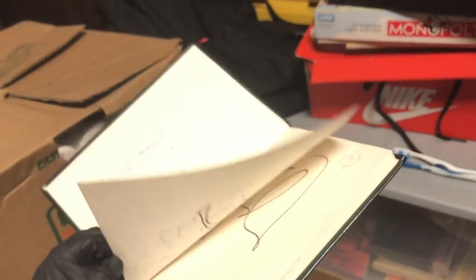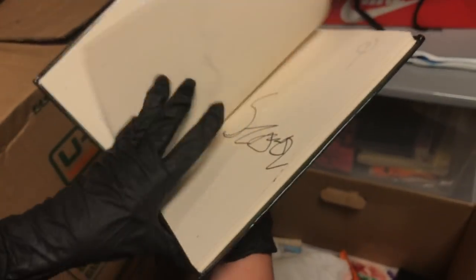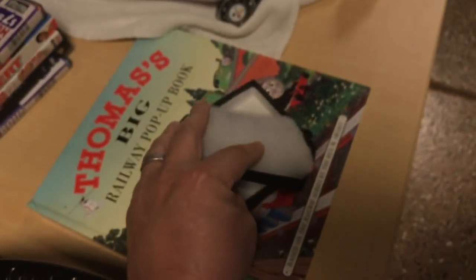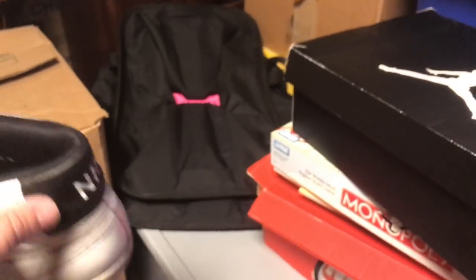Well, definitely perfect. Perfect sword. Perfect gun. What? This is basically just scribble scrabble. Throw this away? Yeah. Bye-bye. A nice shoe. It's not that nice. We have the other one, though. Paperwork!